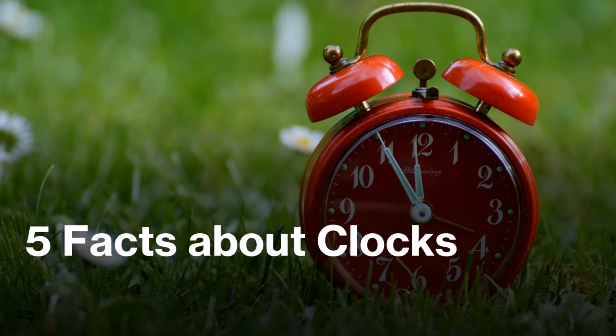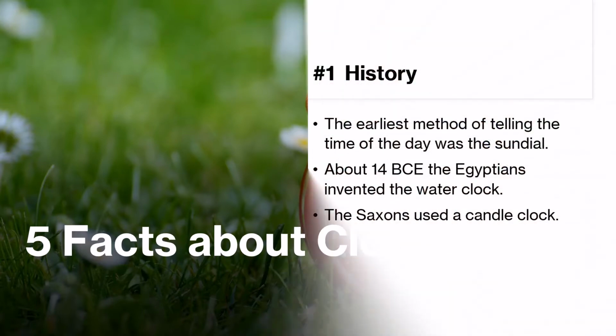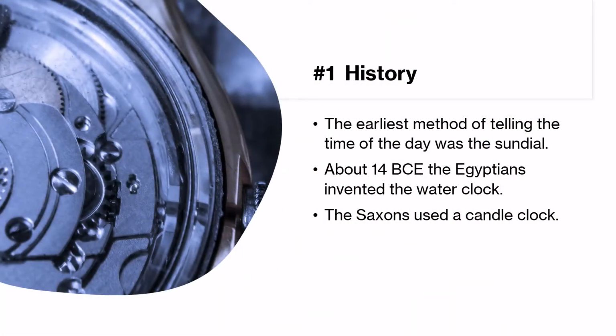5 facts about clocks. The earliest method of telling the time of the day was the sundial. Over time, sundials gradually became more accurate and they remained a common way of telling the time until the early 19th century. About 1400 BCE, the Egyptians invented the water clock.